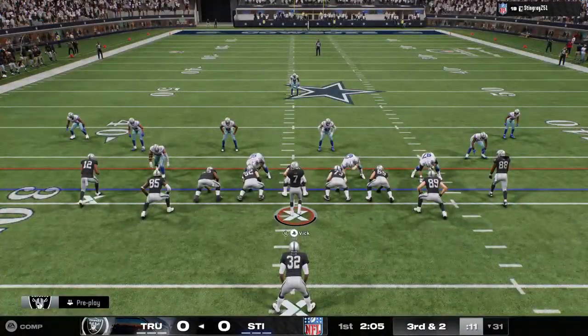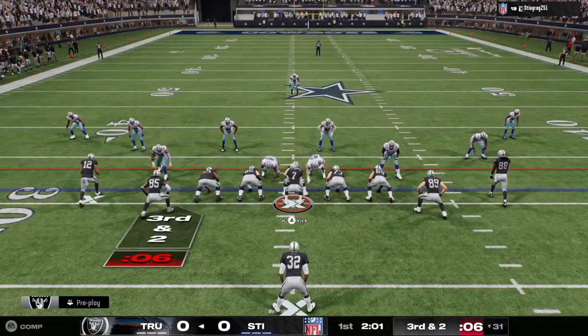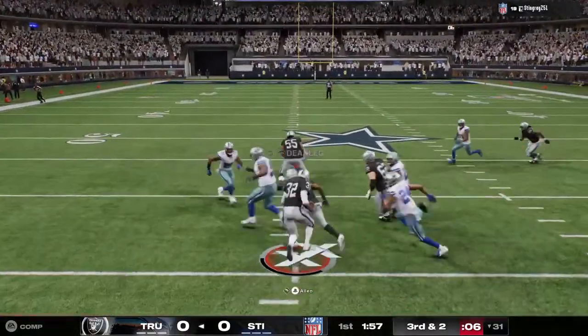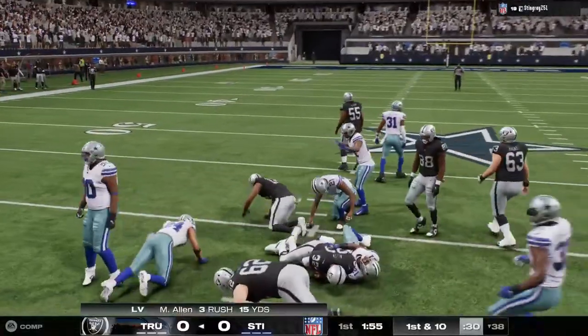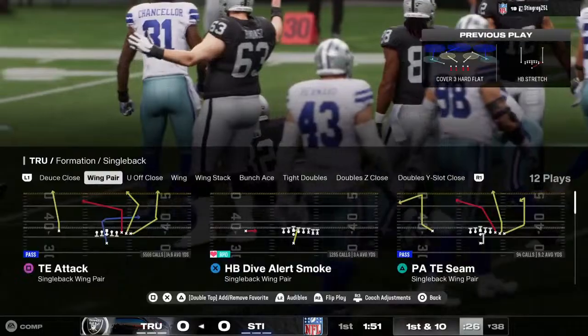3 plays in, and a test. It's 3rd and 2. They go back to Allen. And this is going to be a Raiders 1st down. The tackle's made at about the 38-yard line.